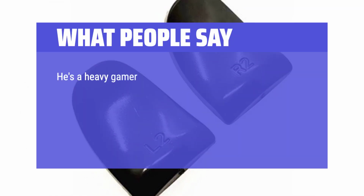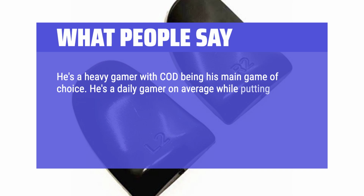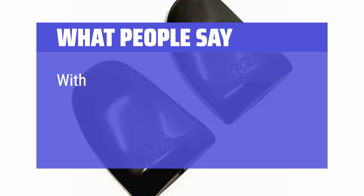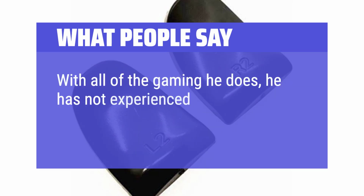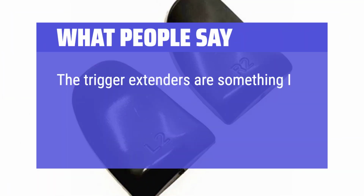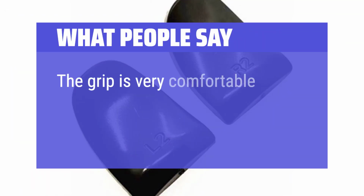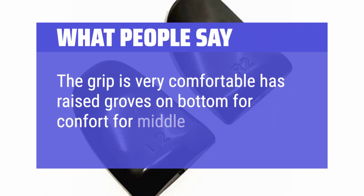What people say. He's a heavy gamer with COD being his main game of choice. He's a daily gamer on average, putting in a few hours during his game time. He said the sleeve is super comfortable, the trigger extension is heavenly, and the joystick pad covers are super comfortable. With all of the gaming he does, he has not experienced any tearing in the material. The trigger extenders are something I didn't think I'd like, but they are really cool and have helped improve my game a bit, to be honest. The grip is very comfortable, with raised grooves on the bottom for comfort for middle and ring fingers.